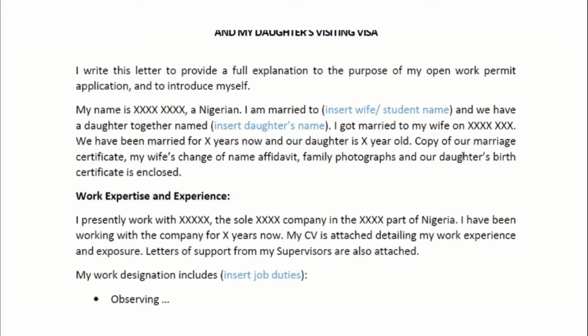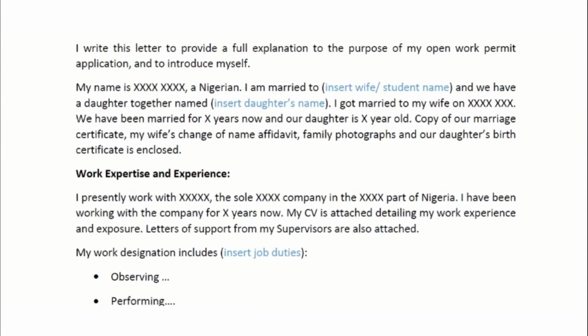Now, if you're divorced or separated, you have to get a custody letter from your spouse relinquishing that child to you. These are very important documents that have to be included in your spousal open work permit application and your application for your children. Note that I have merged both of them together, so I didn't see any point in having separate letters for all members of the family. We just had one single letter for the spousal work permit for the husband and also for our child. So that letter should be okay for all your family members that are accompanying you.